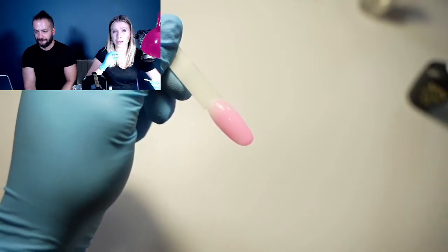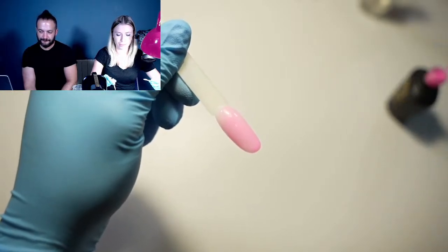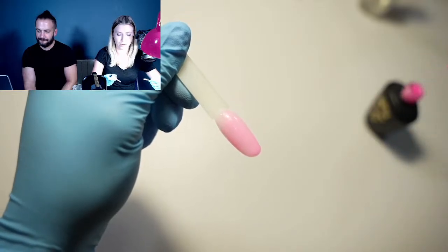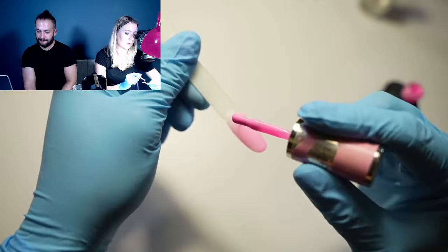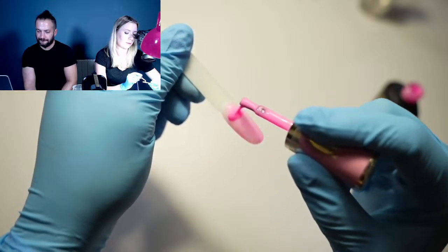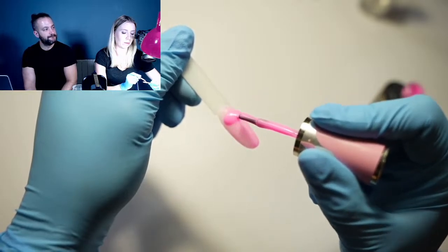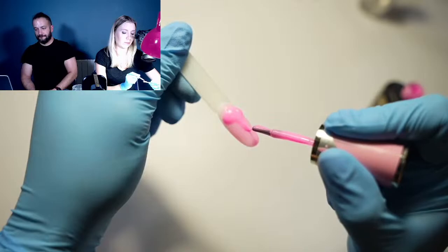And again, slip layer. Do not cure it. I think I just need a little bit more, a bigger amount. I'll just make it more in the middle here. Left, right, have a look, I'm floating. And then, can you see it? It's visible. Yeah.